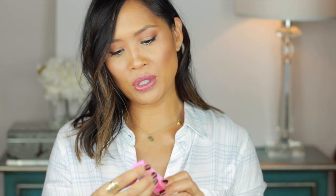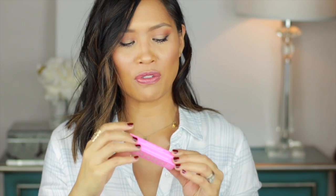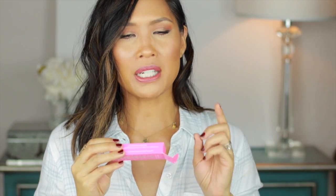The next thing is a Jeffree Star lipstick. It is a velour liquid lipstick. I haven't tried anything by Jeffree Star. I've heard really great things, but I've never been able to get the colors that I wanted because they were always sold out, or I just had bad timing. But this one came out. It's Leo.